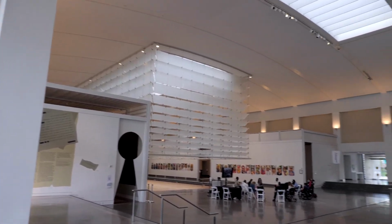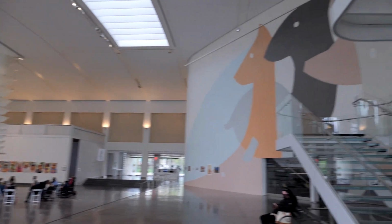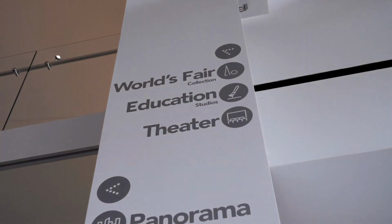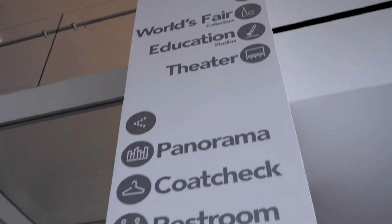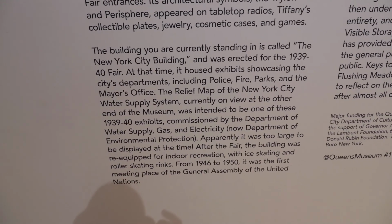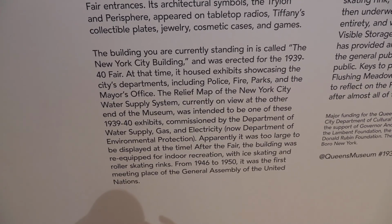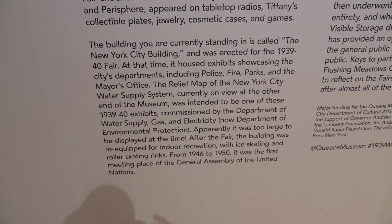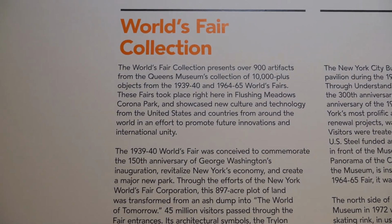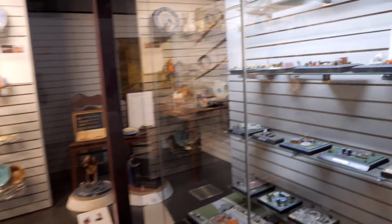Just got inside. It's beautiful and spacious in here. But I see what we want. It's right up there, the World's Fair collection. Let's head on. The building we're currently standing in is the New York City building and was erected for the 1939 and 40 fair. Huh. I didn't realize they had another fair here. Alright, let's turn around here, and here's all the different things that they have.